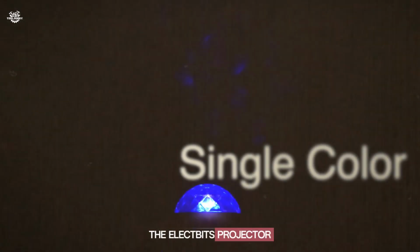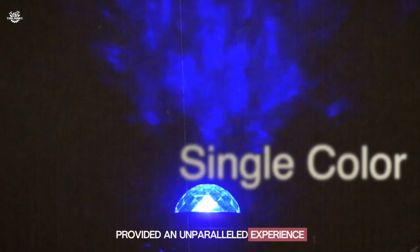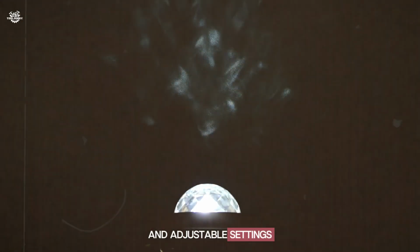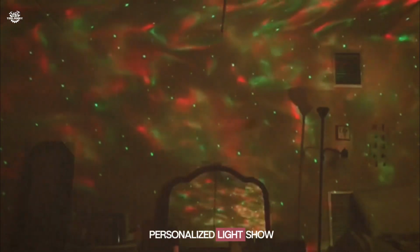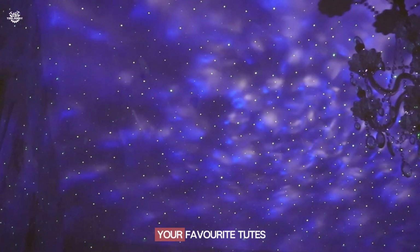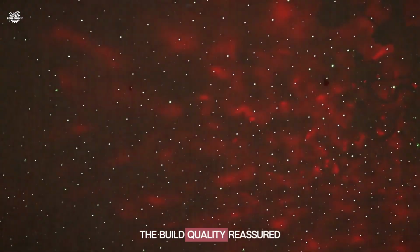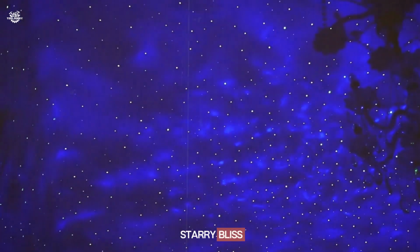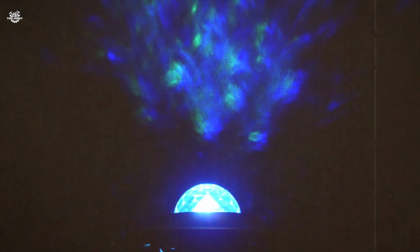The Electbits projector provided an unparalleled experience in my testing. The extensive color palette and adjustable settings allowed for a highly personalized light show. The music sync mode added an extra layer of fun, making it perfect for parties or simply vibing to your favorite tunes. The build quality reassured me of its longevity, ensuring many nights of starry bliss.